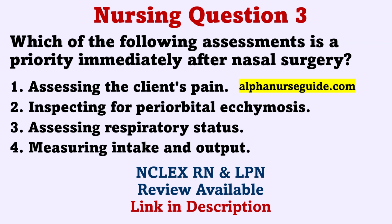Which of the following assessments is a priority immediately after nasal surgery? 1. Assessing the client's pain. 2. Inspecting for periorbital ecchymosis. 3. Assessing respiratory status. 4. Measuring intake and output. The correct answer is 3.